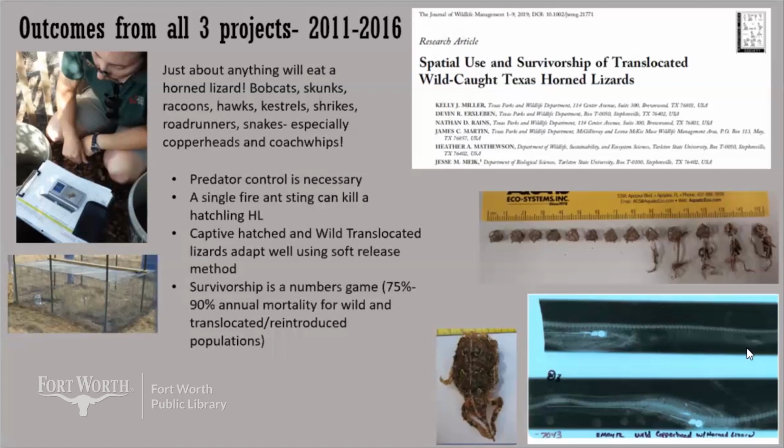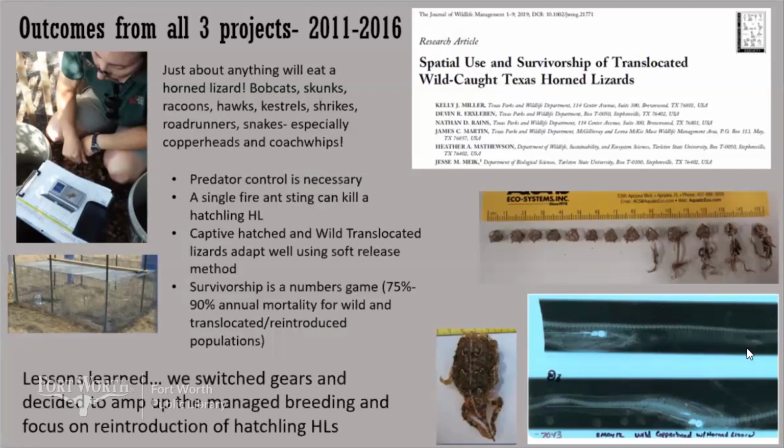So we're still hopeful about what we're doing, and I'll talk a little bit more later about that. But lessons were learned, so we switched gears and decided to amp up the managed breeding and focus on reintroduction of hatchlings, just strictly because it's a numbers game, and putting the little guys out there, I think they have a better chance of the adults surviving.